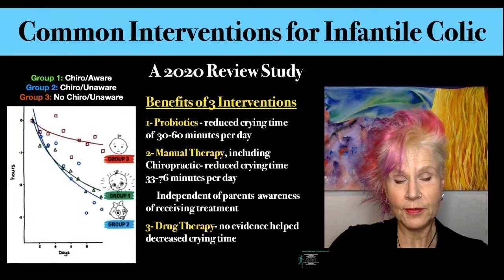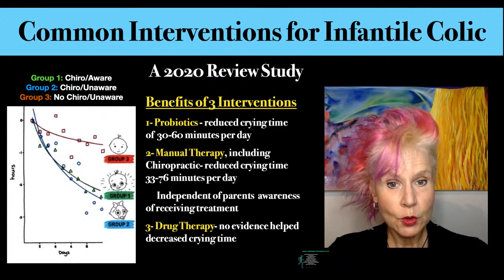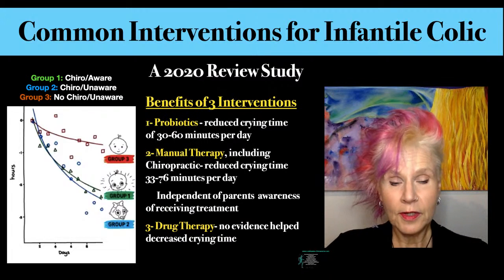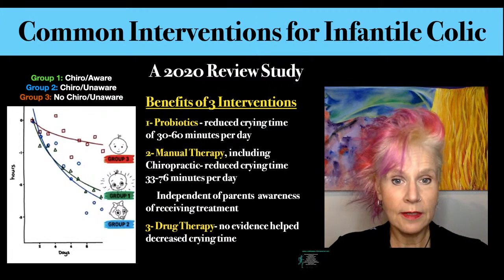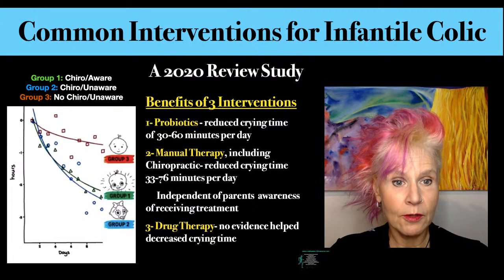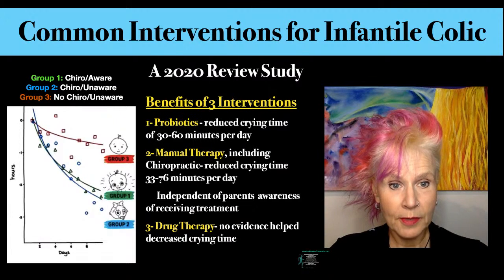So let's talk about the common interventions for infantile colic. There was a 2020 review study that was done, and this is very interesting because they looked at the benefits of 3 interventions. Number 1 was probiotics. Number 2 was manual therapy, including chiropractic. And number 3 was drug therapy.